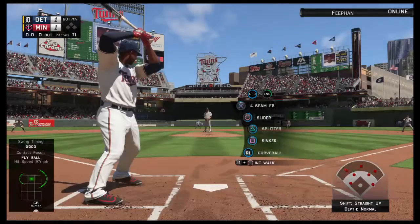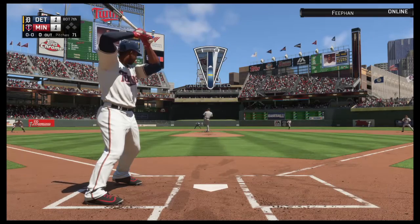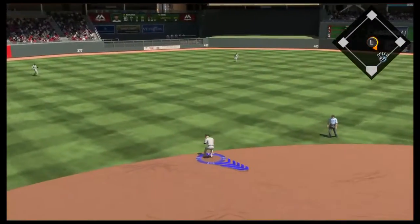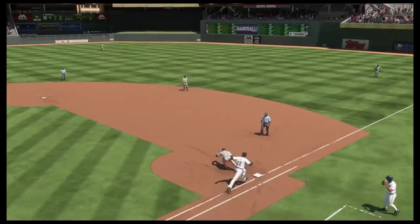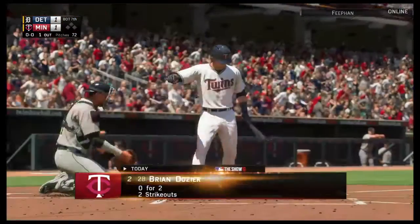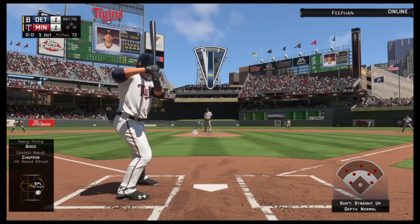Miguel Sano steps into the box as the leadoff hitter here in the bottom of the 7th. Right fielder. Hit on the ground is short. Iglesias is up with it, and the throw to first is in time, 1 gone. Brian Dozier stands into the box. He's 0 for 2 so far in this one.